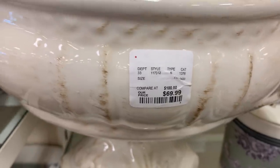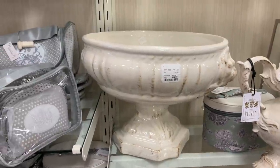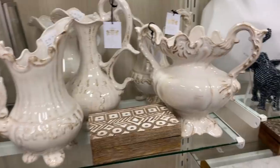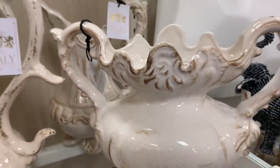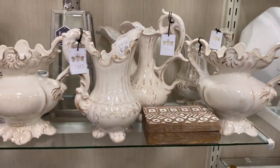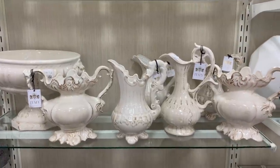Here's the price, it's $70. So gorgeous. I kind of want to buy this just because I feel like if I put some roses in there, it's going to look so gorgeous. I'm going to think about it. They do have a couple of them, so I'm going to look around and then I'll come back. Look at all that beauty.